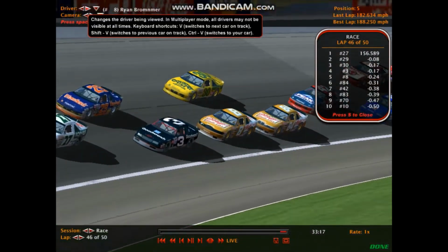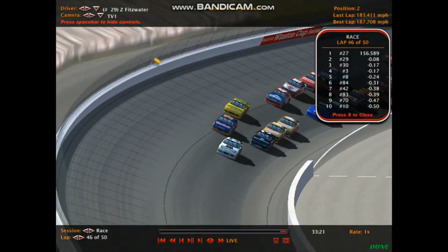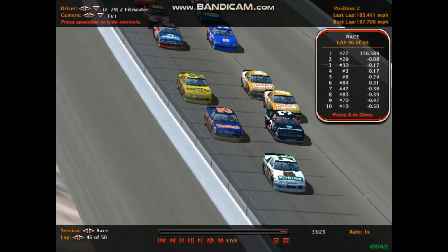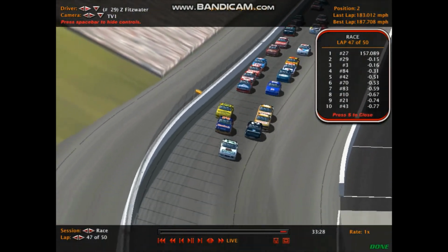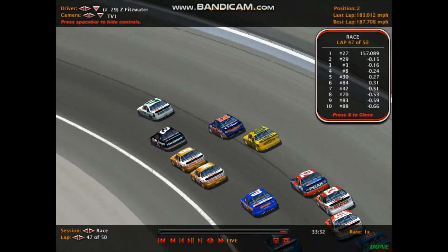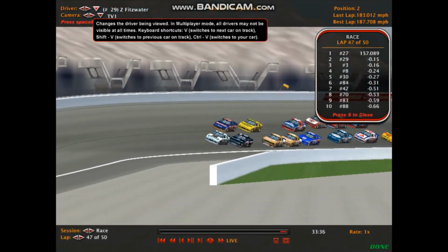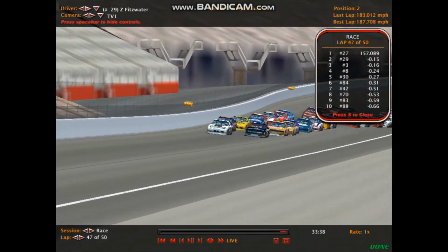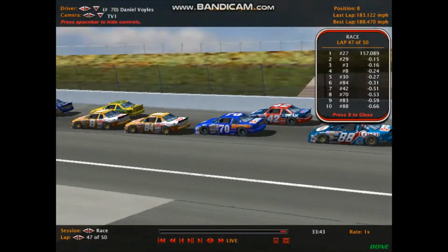And they don't have much to go here. We'll be down to 4 to go this time by. For Nathan Ormond, Cole Deaver, last time for second position on the 29 of Fitzwater. Does not get it that time by. 3 Pontiacs, a Chevrolet, and 2 Buicks in that front 6 cars. And throw another Pontiac in there, the 70 car, Daniel Voiles.